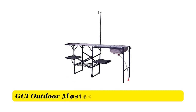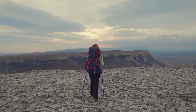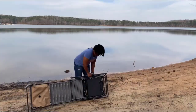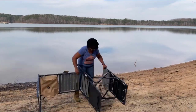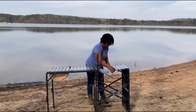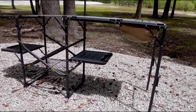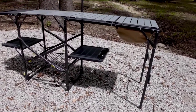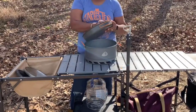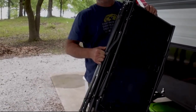Number 5. GCI Outdoor Master Cook Station Folding Table. The Master Cook Station is the perfect addition to your tailgate or camping adventure. It is designed with patent-pending slim fold technology and sets up and breaks down easily with a hassle-free one-piece design. It features an extended aluminum countertop, a lower rack for storage, 3 side tables, a telescoping lantern pole, and a soft-shell sink with a drain that collapses when the unit is folded up. Folds flat and includes a carry handle for transporting it to and from the fun.